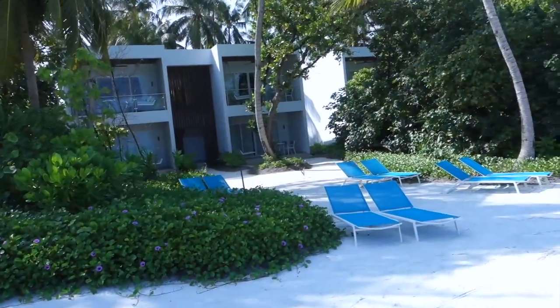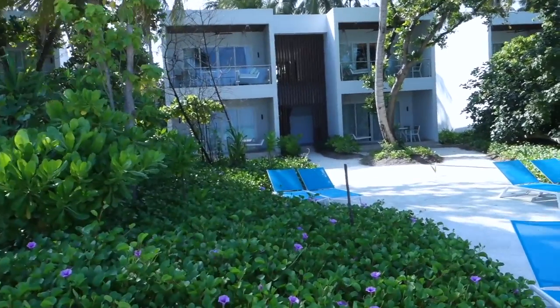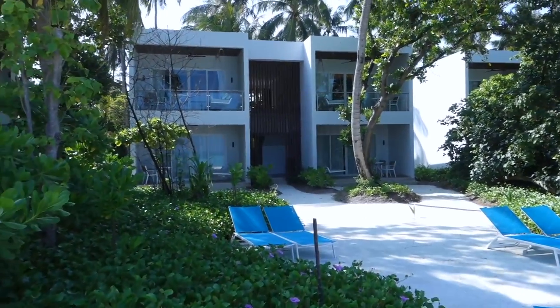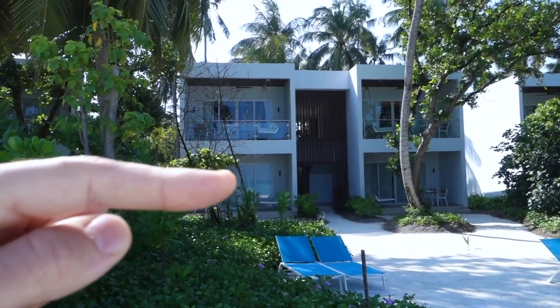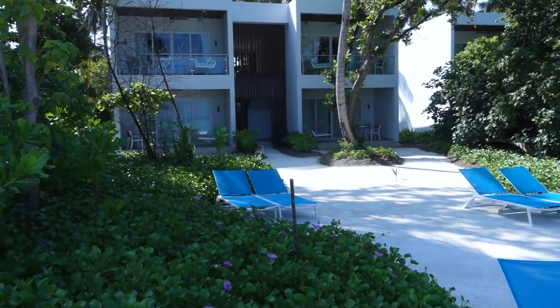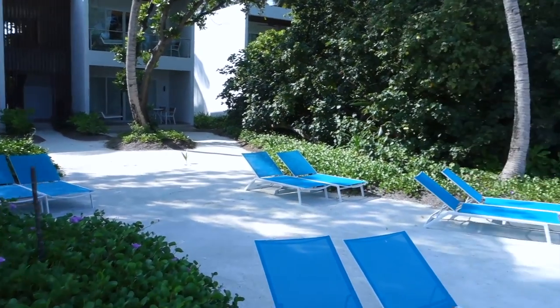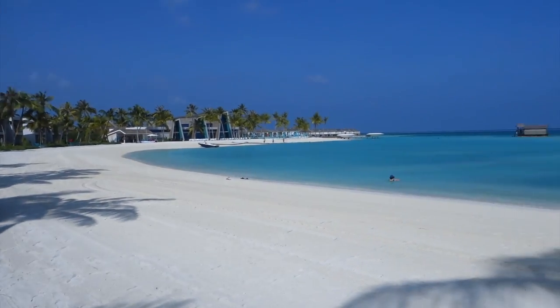So I'll try to show you, at least from outside, the studios are like this. So you have the ground floor right here, another room, another room, another room. They share this entrance. Of course, the view on the other side is amazing.